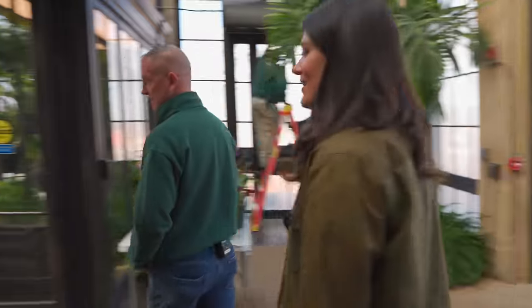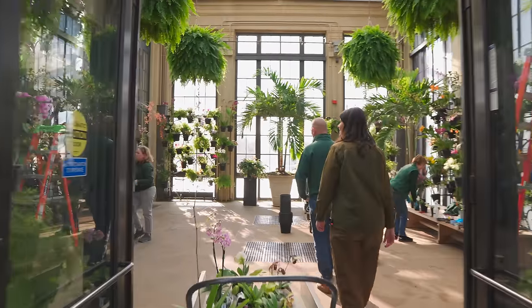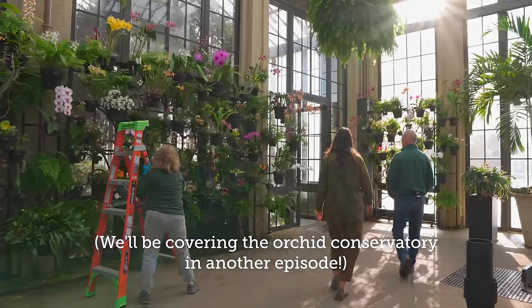Yeah, absolutely. Other incredible permanent plants that we have, as we move into the Silver Garden, we've got some great collections that have been around for probably 30 years, just in our displays here.